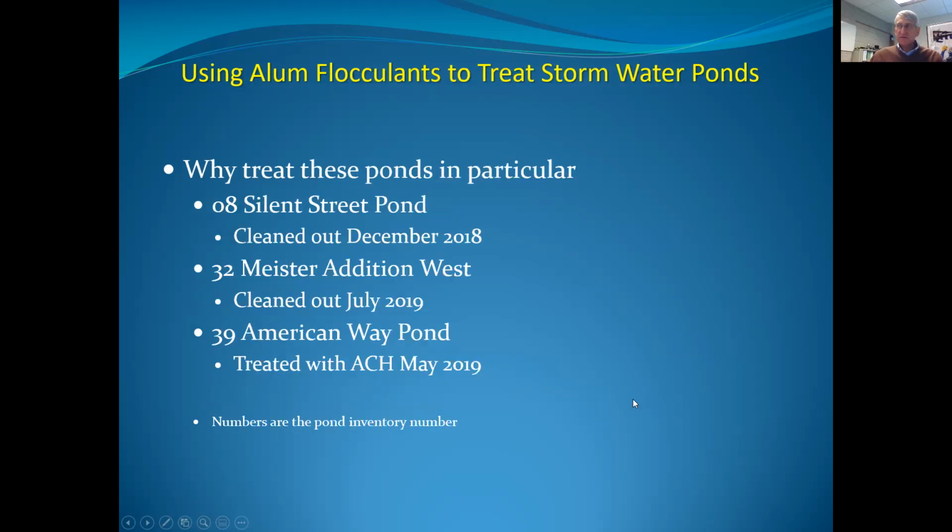We chose 3 ponds to treat in 2021. They are the Silent Street Pond, which was cleaned out in December of 2018, the Meister Addition West Pond, which was cleaned out in July of 2019, and the American Way Pond in the Verona Technology Park, which was originally treated in a demonstration project in May of 2019. So we had reasons to want to go back to these ponds to do additional work on them. The pond numbers are part of the inventory of stormwater ponds. So you'll see those along with it, and that's just a part of our way of identifying these ponds.